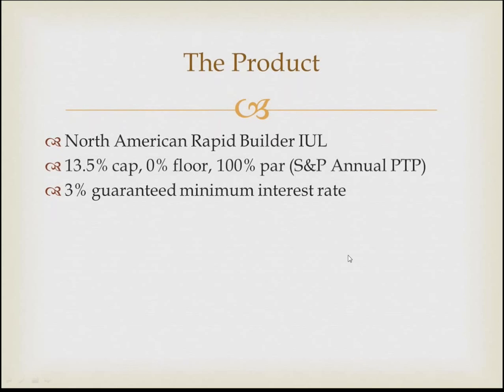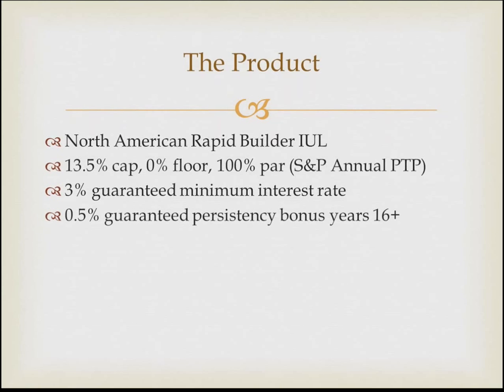Pretty strong guarantee. It makes me think that they don't expect the return to be anywhere near that. They expect it to do much better. Additionally, this product has a 50 basis point guaranteed persistency bonus in year 16 plus. North American is rewarding people that keep this contract for a long period of time. A lot of index products have a persistency bonus. However, this one is 100% guaranteed. So that's a really strong feature for this product.